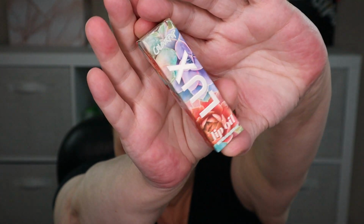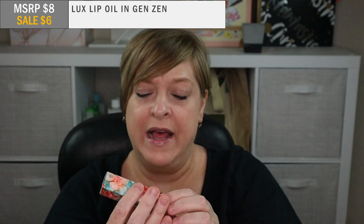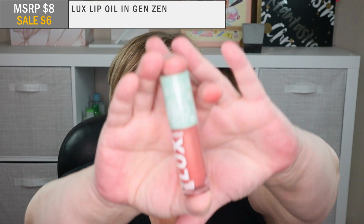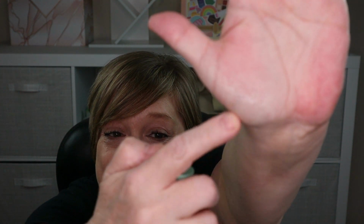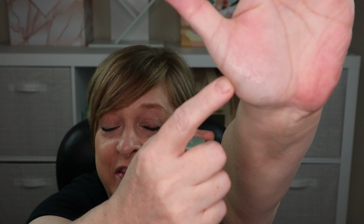glue. Okay, next item. We have from Luxe a lip oil. Yes, also in a color shade I will enjoy. This is called Gen Zen. It's right there. Even though it looks soft pink in here, it's almost clear. You probably won't even see that.